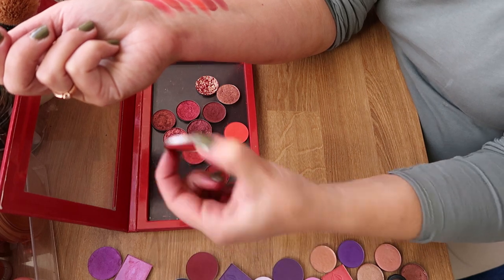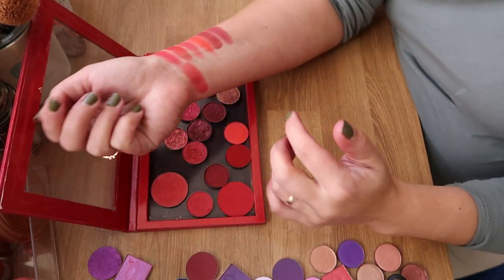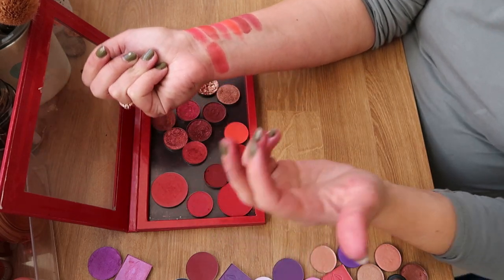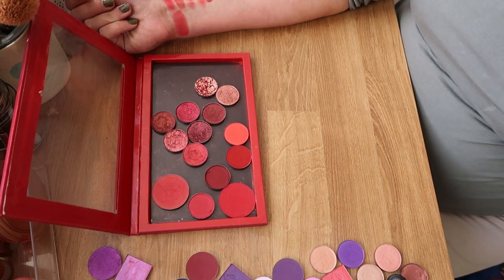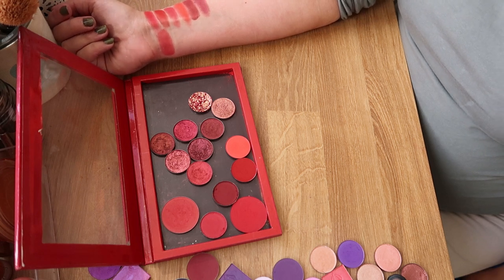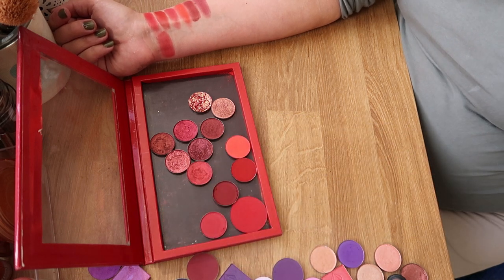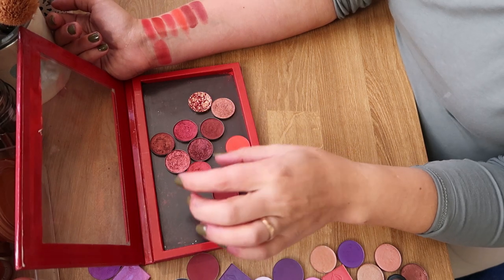Then I have Ember by Neve Cosmetics, which can also be used as a blush. It's a nice shade. The fact that it can be used as a blush has always tricked me into keeping it. And the fact that it's limited edition and you can't get it anymore. But I really have not used it. So I'm gonna get rid of that one. So intense of a process, you guys.